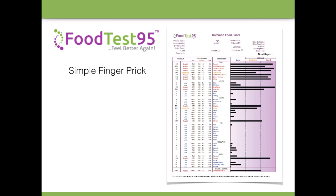Now the test is super simple. It's a little finger prick. It takes about 3 minutes. And we can test you in one of our offices, or you can test yourself and bring this test kit to your own lab, and they can do it. So there's a variety of different ways to do it. But we send the sample off to the lab, and then they're going to test about 95 different foods to determine exactly how you react to each food. And we'll get the report back in about 12 to 14 days. And then from there, we're going to customize your master food list based on what your blood work shows.